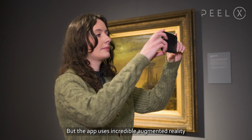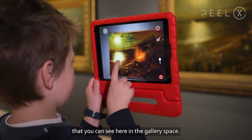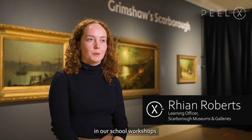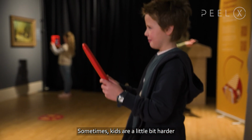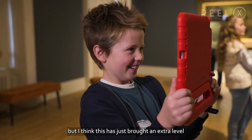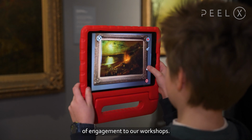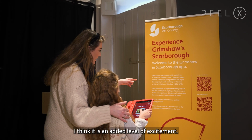But the app uses incredible augmented reality to bring to life all the paintings that you can see here in the gallery space. We really wanted to develop this app to bring these pictures to life in our school workshops. Sometimes kids are a little bit harder to engage with older works of art, but I think this has just brought an extra level of engagement to our workshops. So I think it is an added level of excitement.